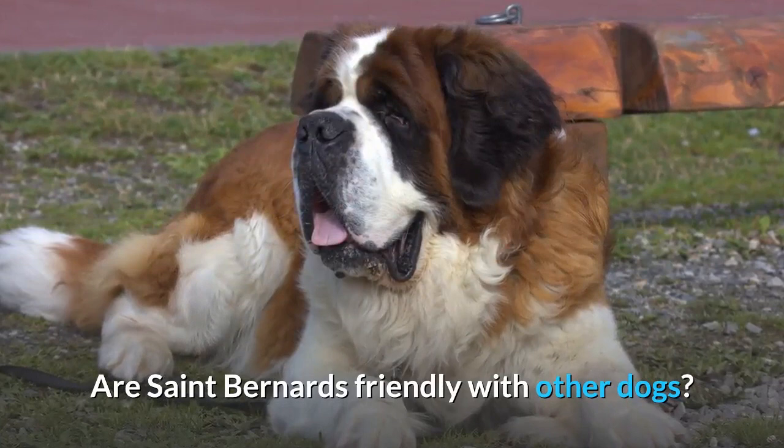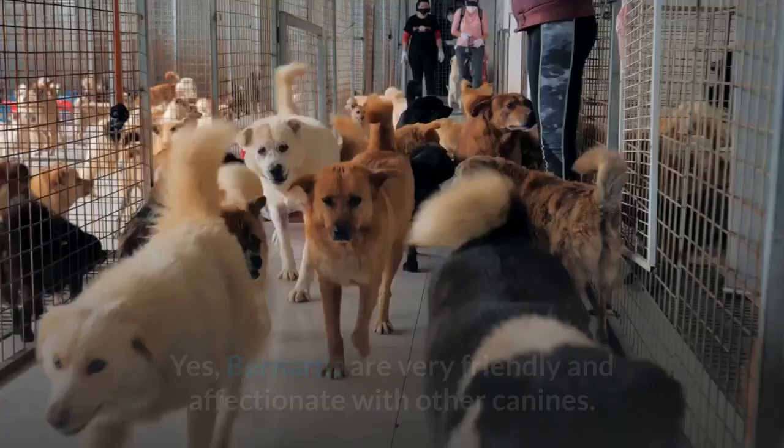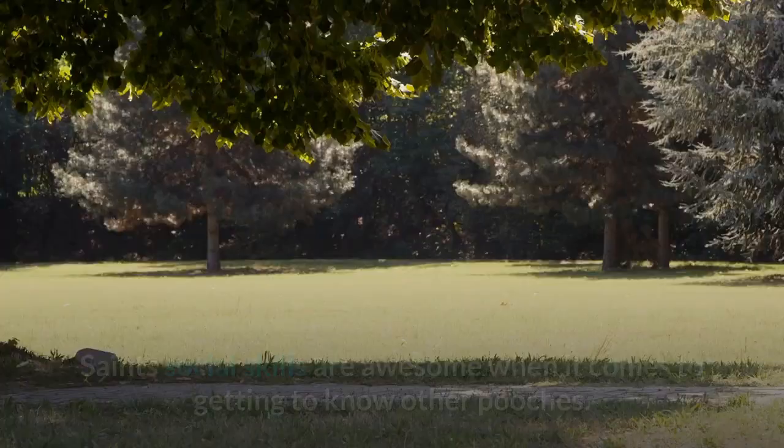Are Saint Bernards friendly with other dogs? Yes, Bernards are very friendly and affectionate with other canines. They always remain warm and cordial with other pooches and are ready to meet new dogs and make them their friend. Saint's social skills are awesome when it comes to getting to know other pooches.